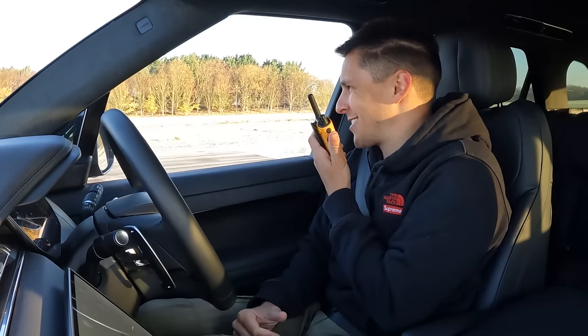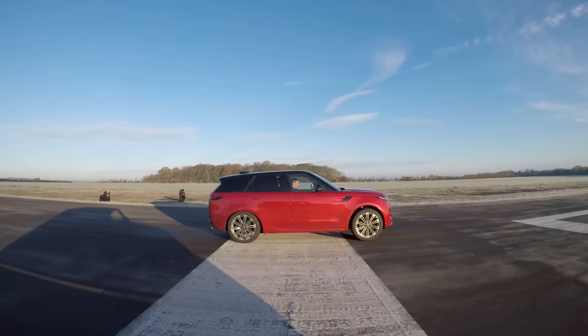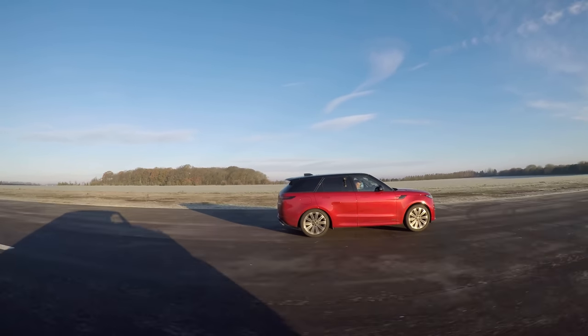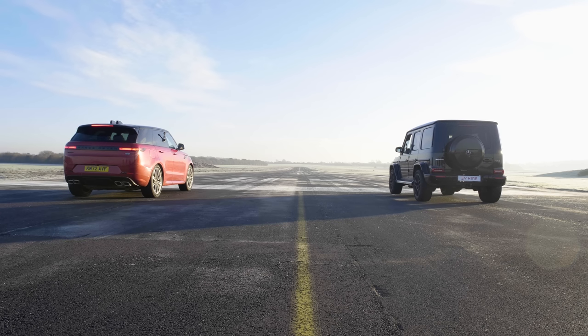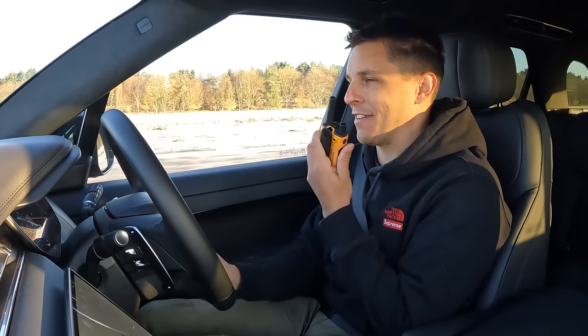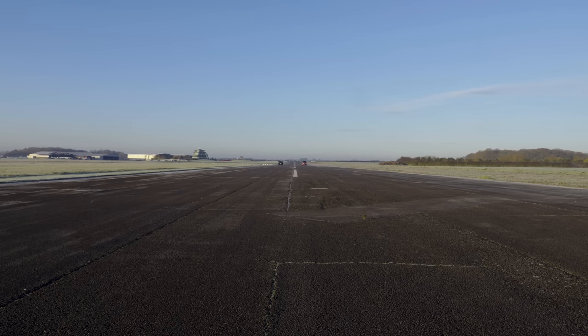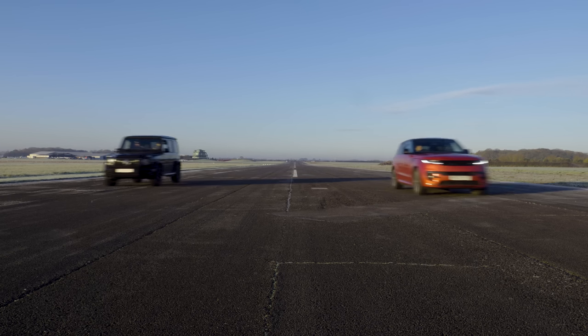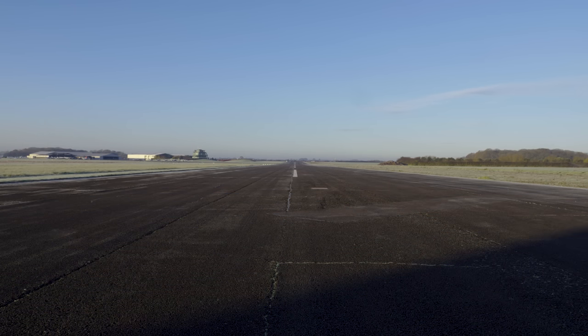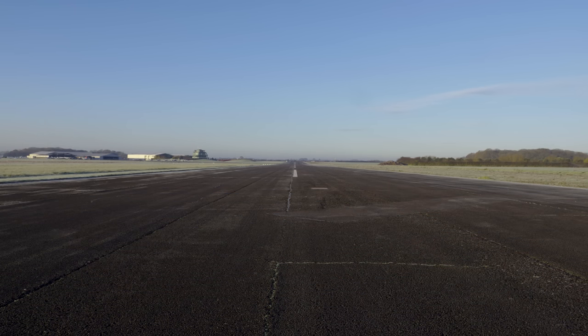I think that was so close. You first of all jumped the start, I reckon. No, I don't know if you did or not. We'll action replay it now. But that was close. I had to make sure every gear shift was perfect. We'll have an action replay on the line and then we'll be able to see specifically what that was. But I think the SVR was a wheel ahead, maybe, not even.